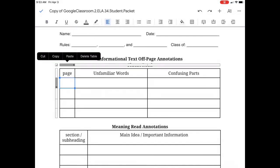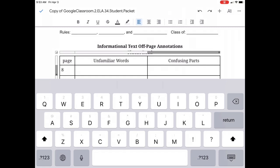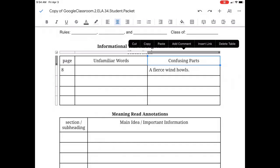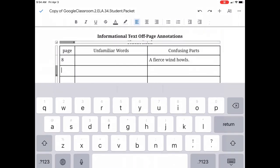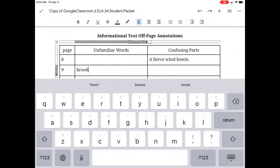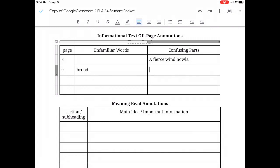On page 8, I found a confusing part. There, I put it down. Notice I didn't put anything in the unfamiliar words because there weren't any unfamiliar words that I didn't know. It was just a confusing part. But then on page 9, I found an unfamiliar word. I didn't know what broad meant, so I'm going to write that down. Notice I didn't have to actually fill in both sides of the boxes. Neither do you. Tell me, what did you find unfamiliar or what did you find confusing and put it there?